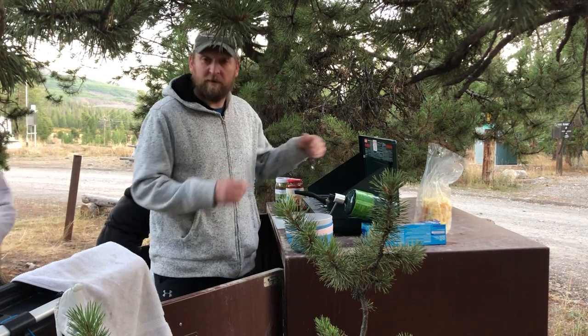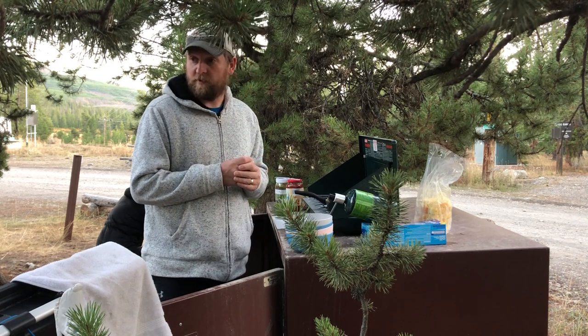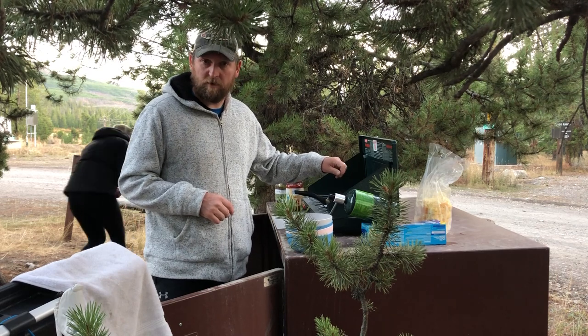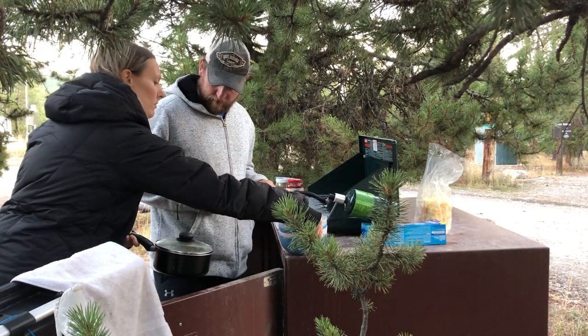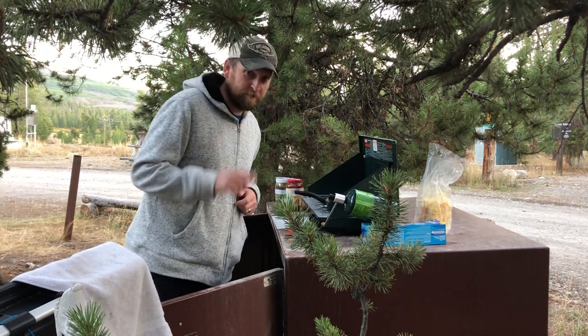We had a good time hiking today. Saw a lake. Absolutely beautiful. It's a short hike, about an hour to get up there. Well worth it. We have some hungry bellies though. Really hungry bellies.